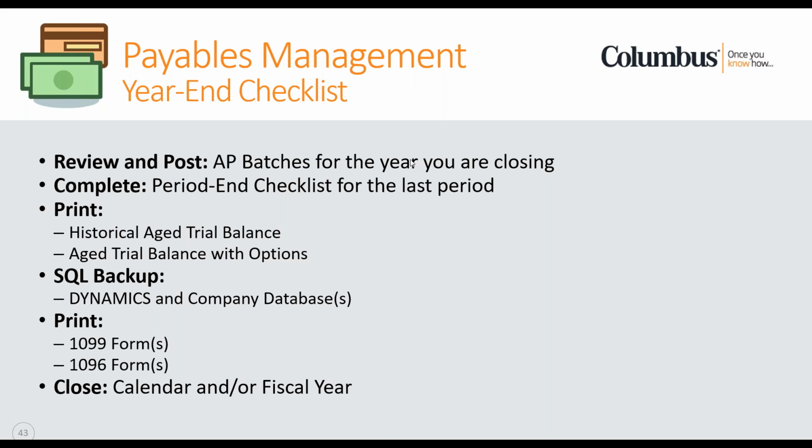So, Payables year-end checklist. And I didn't say it, but you could, of course, create a SmartList for those vendors and add the keep history columns the same way that we did on the customer side, so that you can review more than one at once. So on our year-end checklist, again, make sure everything is posted.